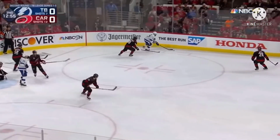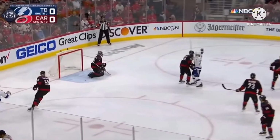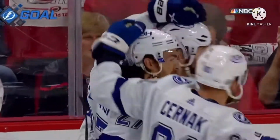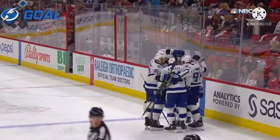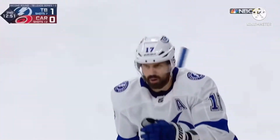Stamkos at the outside of the net, comes back for Killorn. Killorn powers his way to the slot, scores! Alex Killorn whipped it towards the net, and the Tampa Bay Lightning have a 1-0 lead. Fifth of the playoffs for Alex Killorn.